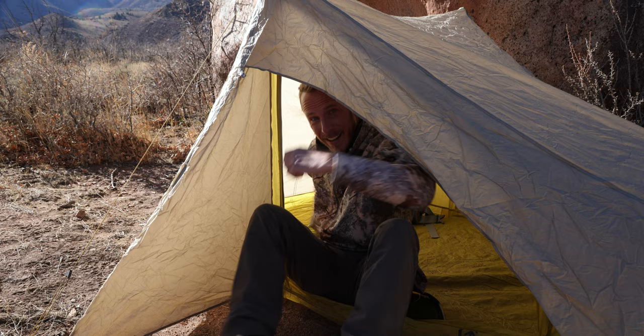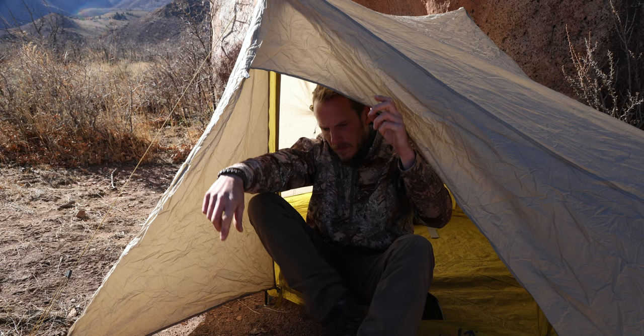All right, got everything set up here. I set the tent up next to this big boulder here behind me. Like I mentioned, it gets pretty windy out here. The wind's already starting to pick up a little bit today. But this boulder here should act as a really good windbreak. The wind's been blowing this way, so I set the tent up on this side of the boulder. So that boulder, I'm hoping, will block the majority of the wind, just so I don't get a ton of dust and dirt and stuff in my tent.